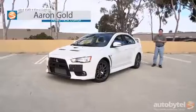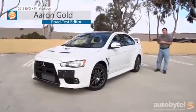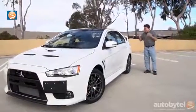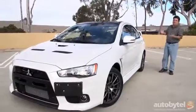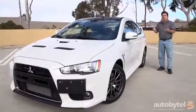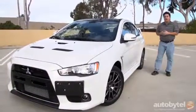I'm Aaron Gold, and today is kind of a bittersweet day because we are driving the 2015 Mitsubishi Lancer Evolution Final Edition. This is the end of the road for one of my favorite performance cars. This is basically a road-going rally car, 300 horsepower, all-wheel drive, one of the most thrilling cars I've ever driven.